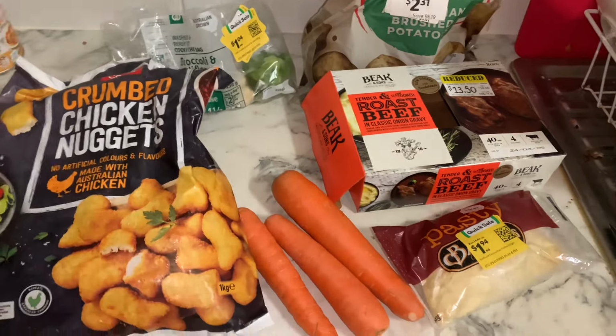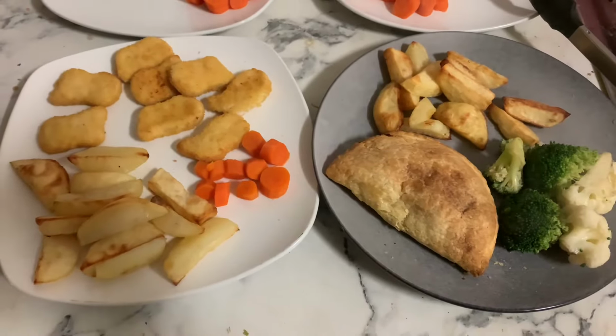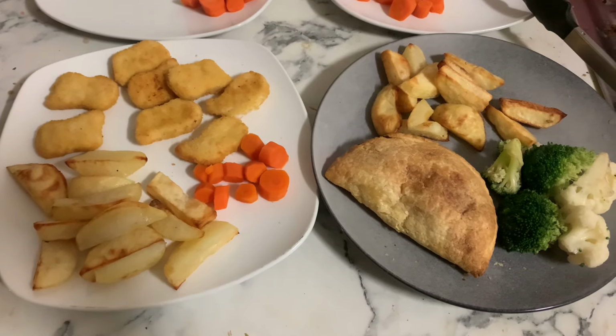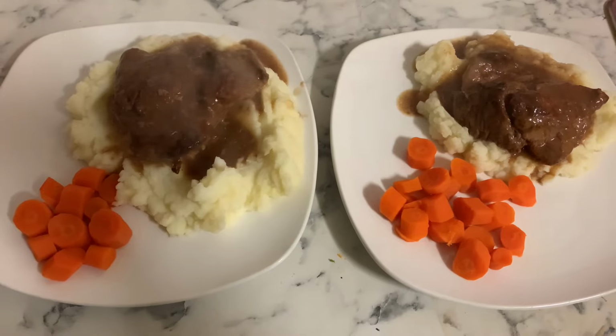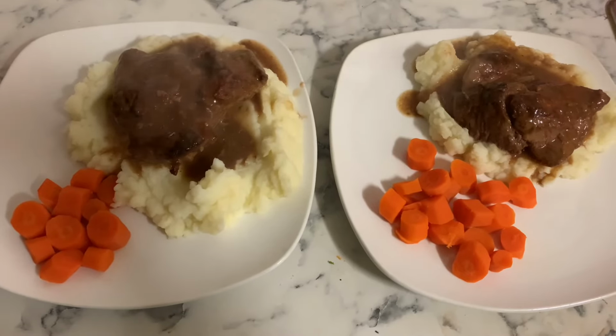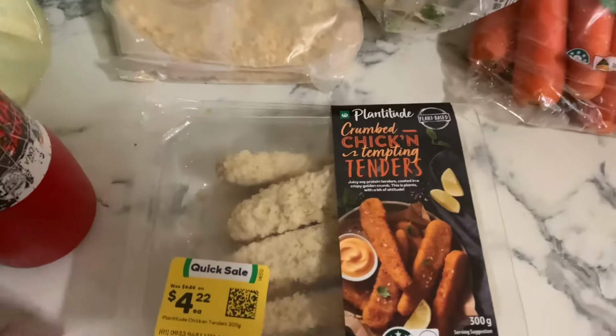So using a little bit of use it up, we've still got a pasty that's there, a couple of carrots, chicken nuggets and the potatoes as well. My son and daughter's dinner, and then this was ours. The meat did fall apart really nice. It was beautiful, but I think just a little bit longer to cook.